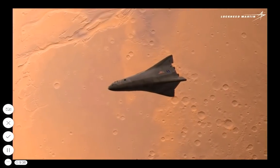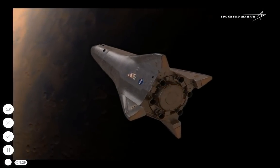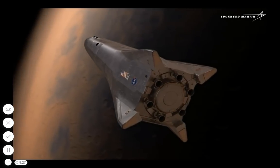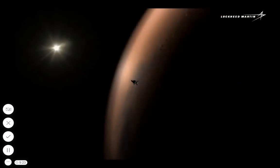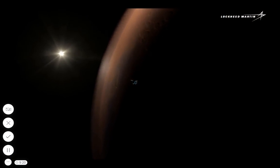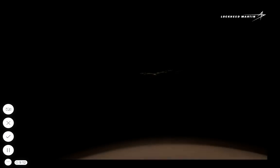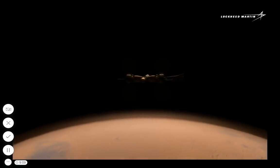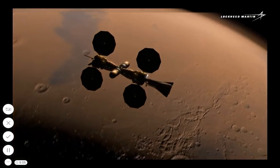So this is a single-stage, reusable descent and ascent vehicle. And the idea here is, before we get to the permanent settlement on Mars or the exploration zones, that having a sortie vehicle to be able to get crew from orbit back down to Mars and back up to be refueled was a good way to go. And in that way, we're sort of separating the crew transportation, which is two ways, with the one-way cargo delivery.